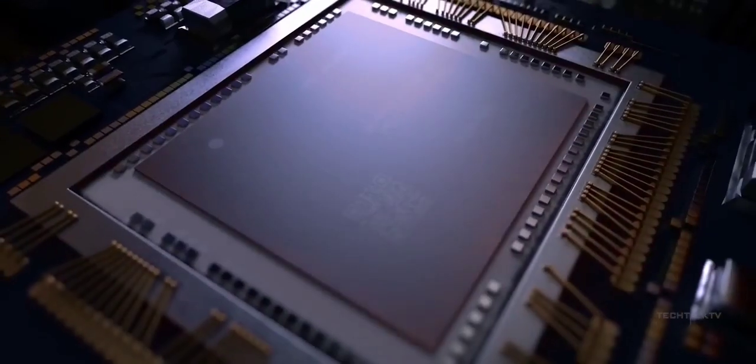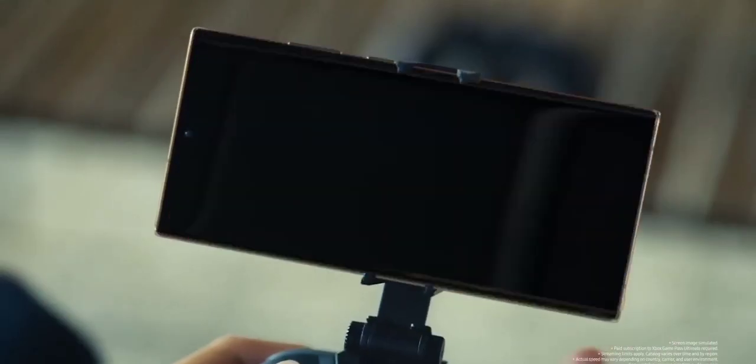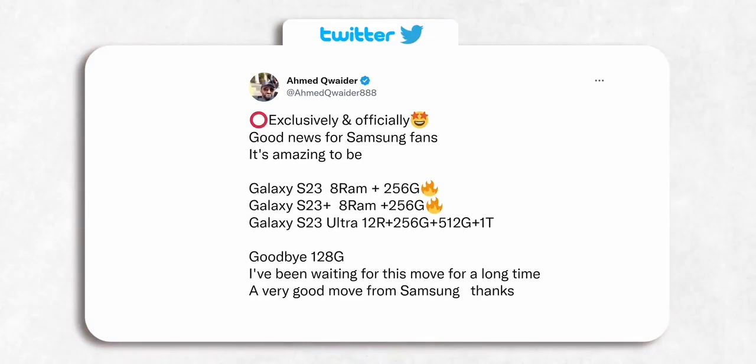Under the hood, the S23 is expected to be powered by a Qualcomm Snapdragon 888 processor with options for 128 gigs, 256 gigs, and 512 gigs of storage. It is also rumored to have 5G capabilities, making it one of the most powerful and future-proof smartphones on the market. Finally, let's talk about the software.